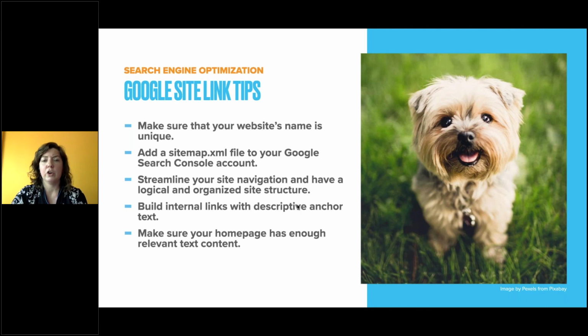And then make sure that your website homepage has enough relevant content in it. We all love beautiful pictures. We love the sections. We love all the scrolling, information and stuff like that. But you want to make sure that there's enough relevant content about your organization on there to give some juice to what Google is looking for.